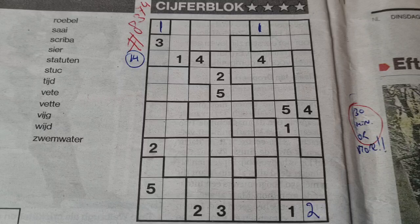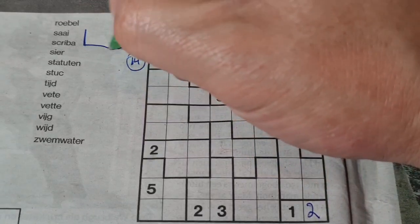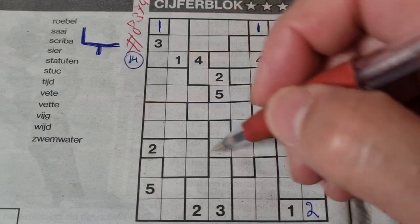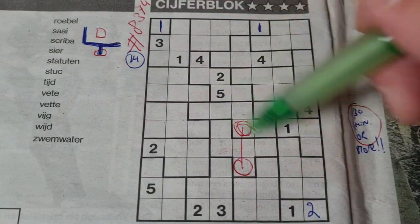So, my next strategy now is to look for shapes, figures, structures, or constructions. For example, this shape. Let me draw this shape here. When you see this kind of shape, remember that this box has the same number as that box. Do you have more of these kind of shapes? Let me check. No, only one.